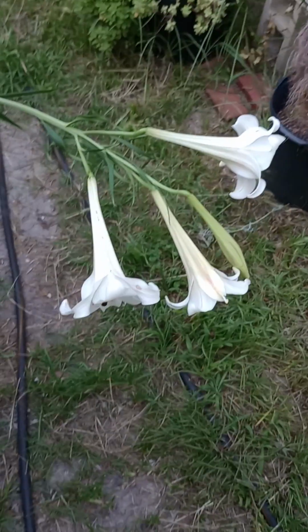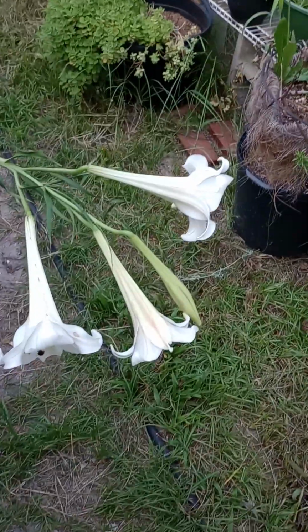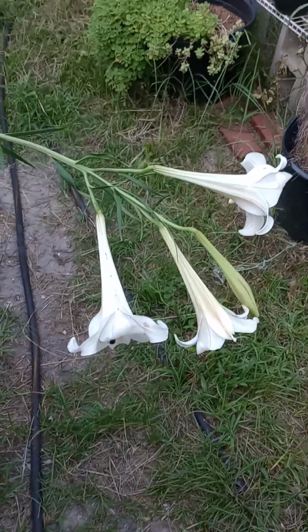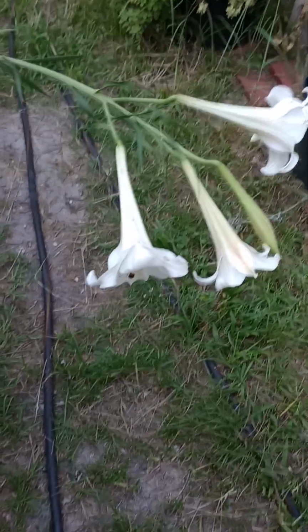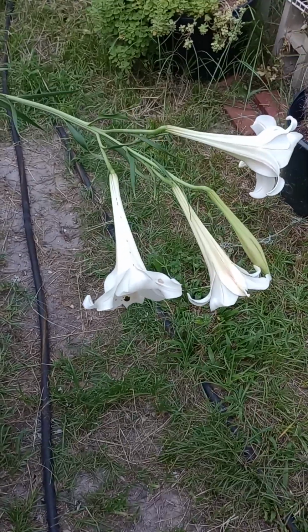Now, if you want a lily that's tough, will get huge. I mean, look at these stems. Huge. This is just 2 plants, folks. 2 measly plants. And they're doing all this by themselves. They're just out here saying, look at me, I'm glorious. This is your lily. I don't know if they come in any other colors.